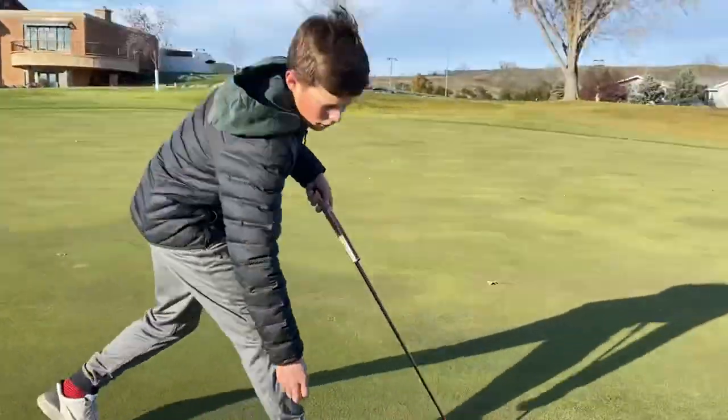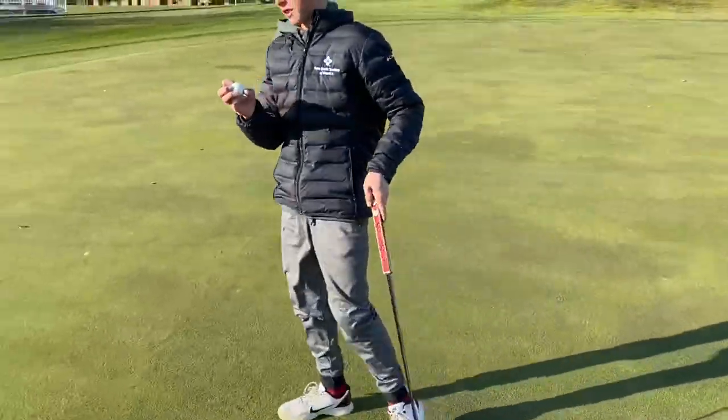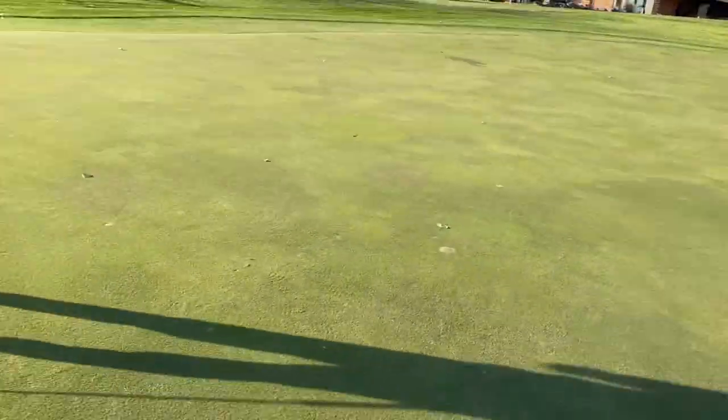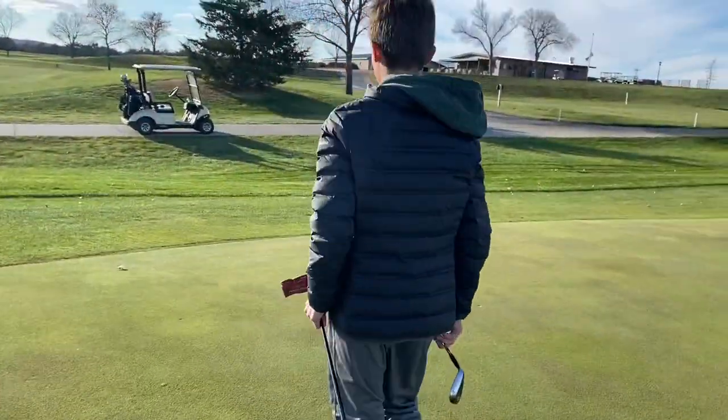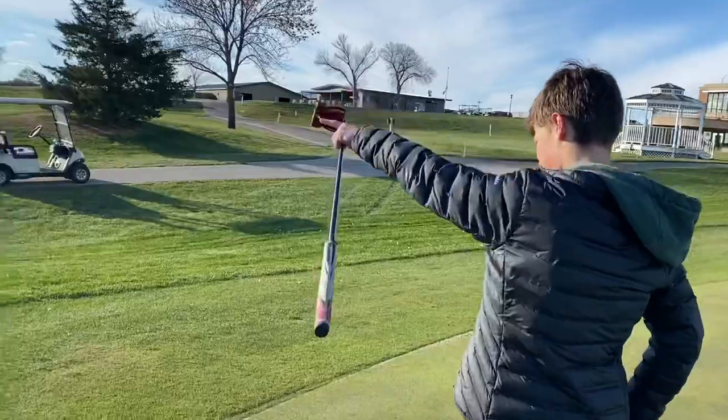What is that, 37? Yep, one over. In probably, what, 40 degree weather and a slight breeze? That's pretty solid. The sun helped us a lot. Yeah, without the sun, we probably wouldn't have been playing out here today.